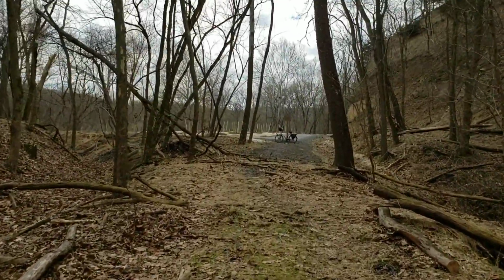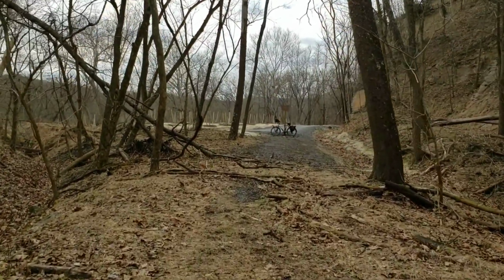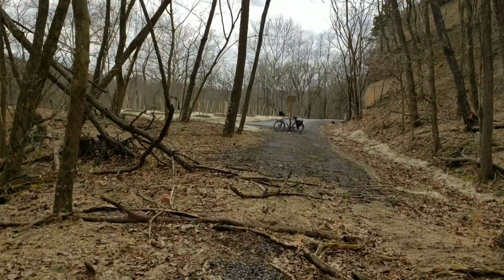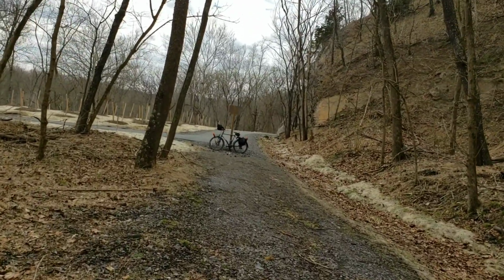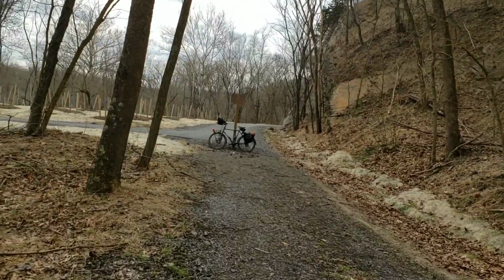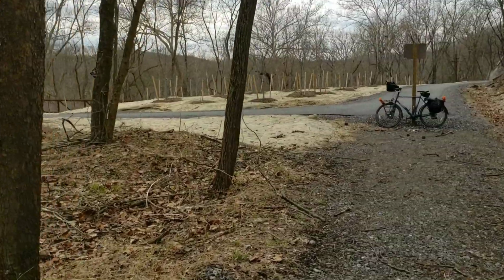So they built this extension to the Western Maryland Rail Trail, and on the other side of the tunnel, it ends. Actually, it detours down to the C&O for about a mile or two, from 138 to 140 something, so about 2 miles, and it comes up to this part.